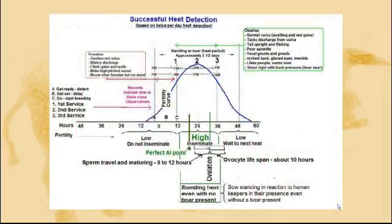If you look on the web, or in any textbook on successful heat detection, you'll see that it's quite a complicated process involving the biology of reproduction, the many different things happening within the sow, the different hormones peaking and rising and falling, and then the expression of that in the animal with signs such as swollen vulva, climbing of gates, high-pitched sounds, mounting other females, and so on.